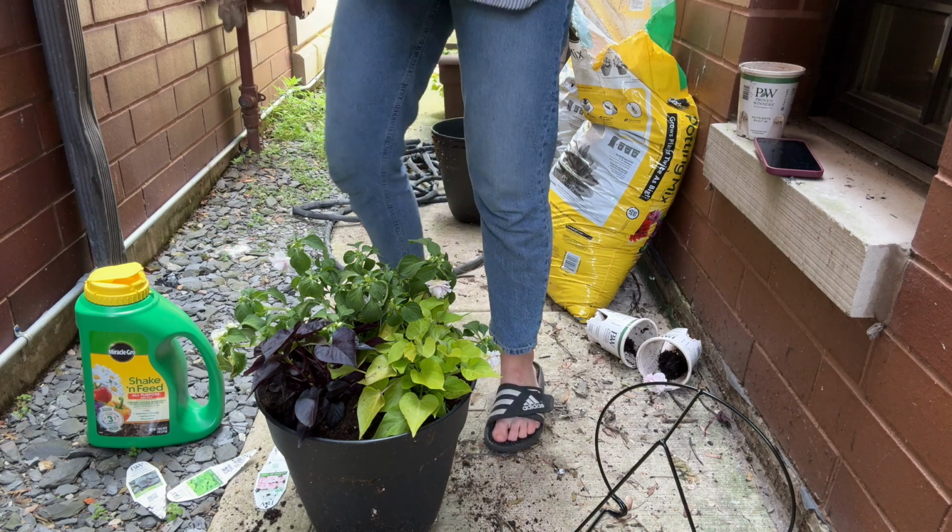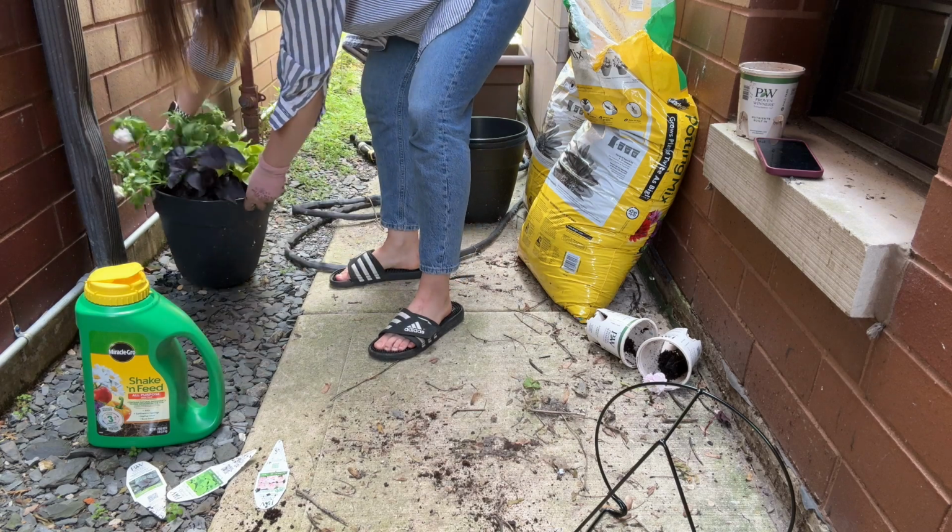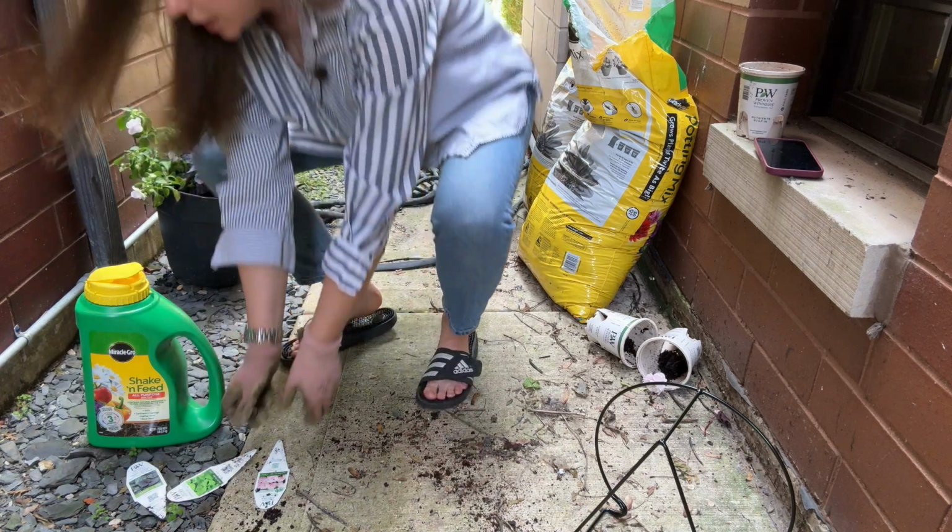All right, that's one pot down, so I'm going to move this to the side. I will water them in when I have each of them planted. Let's get these tags in.